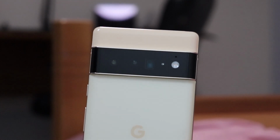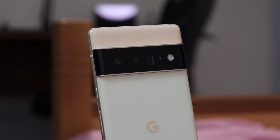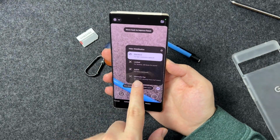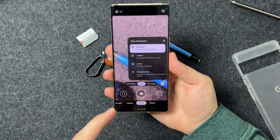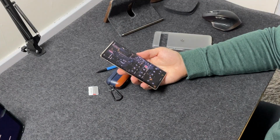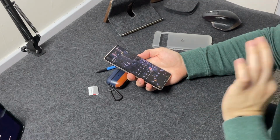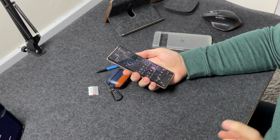And also, just as a heads up, stabilization modes here in video are pretty cool. So I can change to standard, locked, active, and cinematic pan if that's what you're looking for. So overall, a solid improvement to an already amazing camera with the Pixel series and Pixel 6 Pro.